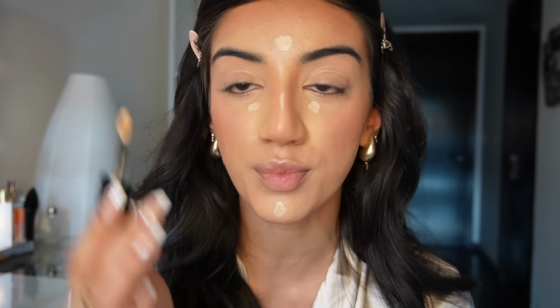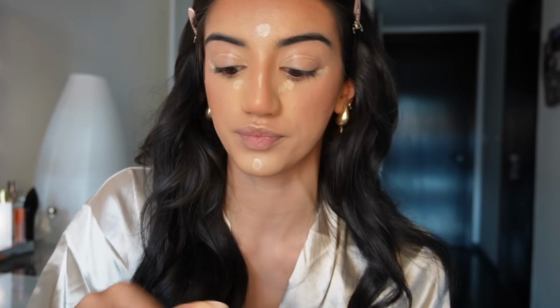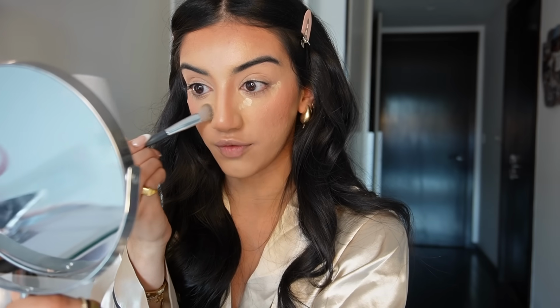So this is a lot less product than the concealer I already placed, simply for brightening purposes and just to clean up any of that contour work. Going in with 2 concealers is just such a game changer, because that's really where you level up your contour game and you add so much more depth and dimension to the face.